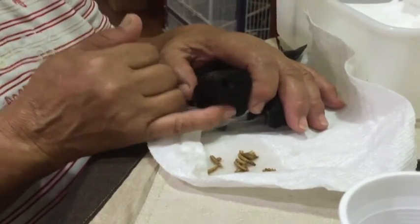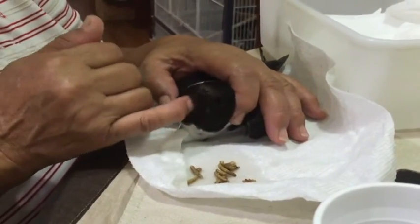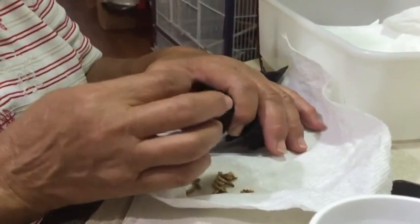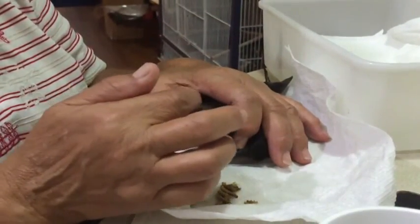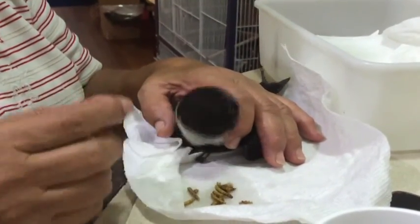Swifts are some of the fastest birds in the world. And they spend 80% of their time in the air, only come down to earth when they are having new chicks.